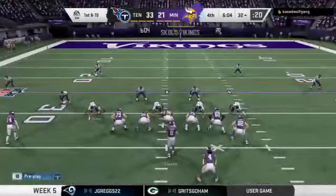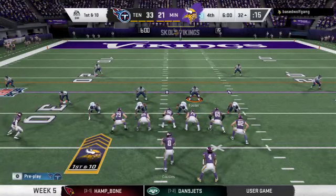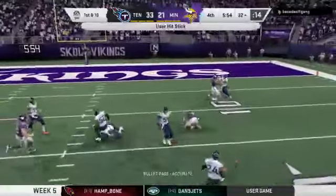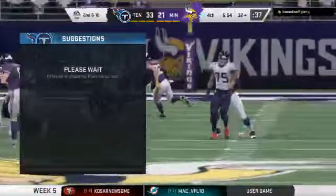Back-to-back good plays have them on the move on first down. Right here. Here we go. Cousins to throw it. And this will be incomplete. Physical play on the football there, and it's second down.